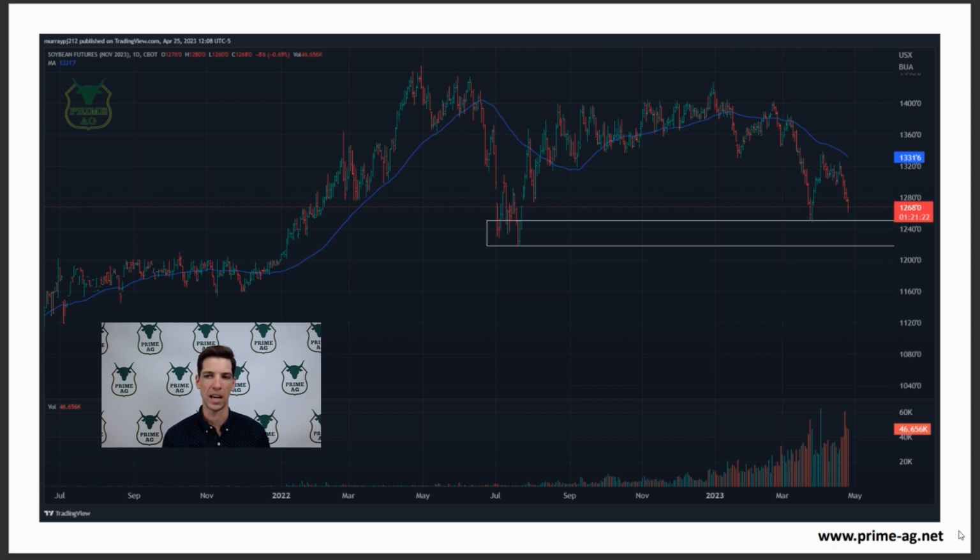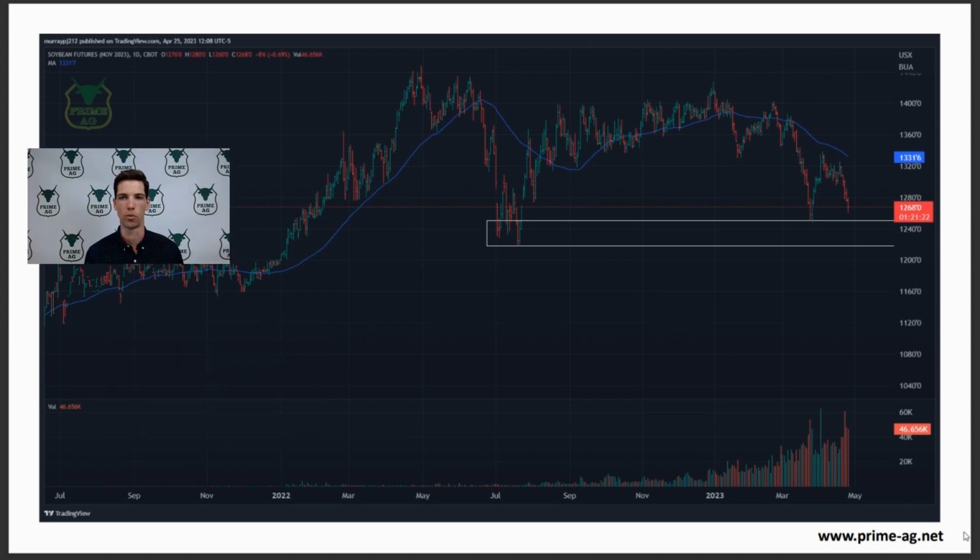Again, we wouldn't really panic in here. We think that there's still some time. Just like corn, the funds are also net long beans, so we still have some fund support. But again, when you look at the top side, I think you have to consider a 1320 as a sales area. And even as these moving averages catch up, you might even have to call it 1315 to 13 bucks. So again, we're not panicking in here. We think there'll be some buying demand at this support level, and be ready to reward any rallies.